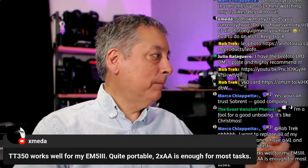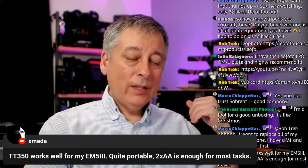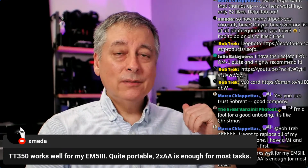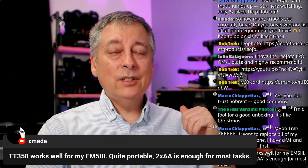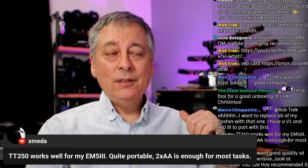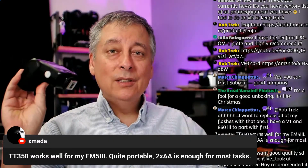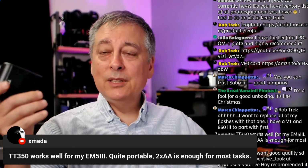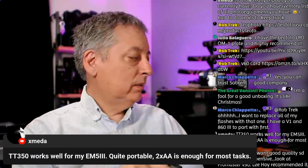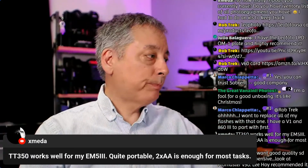And the TT350, yeah, I use the TT350 all the time. As you saw, it was on my OM3. It's a little bit weak for doing focus bracketing for macro. The recycle times are a little bit slow, and I have to use very low power. But it's doable with this flash. The V350 would probably be better. But the TT350, for whatever reason, maybe because mine is butt old, struggles a little bit with focus bracketing and flash.